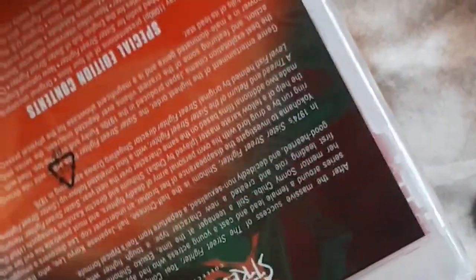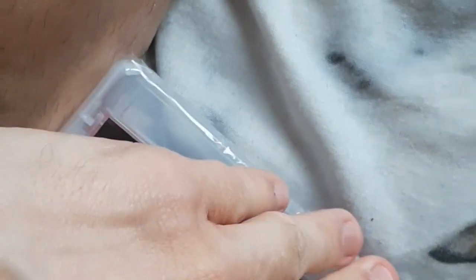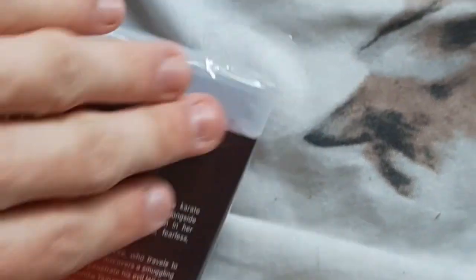And it has multiple versions for each film. It has the original dubbed over voices, you know, those terrible English voiceovers, but it also has the original Japanese audio. I believe it was Japanese. And let's open it up and quickly see how many discs there are. It has 4 films on here in the Sister Street Fighter movie collection, and I've heard these films are really over the top.